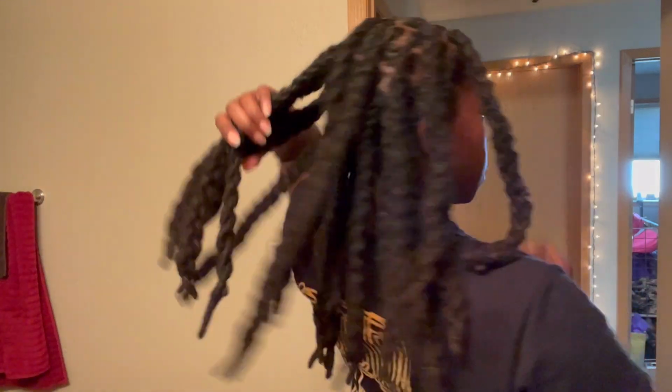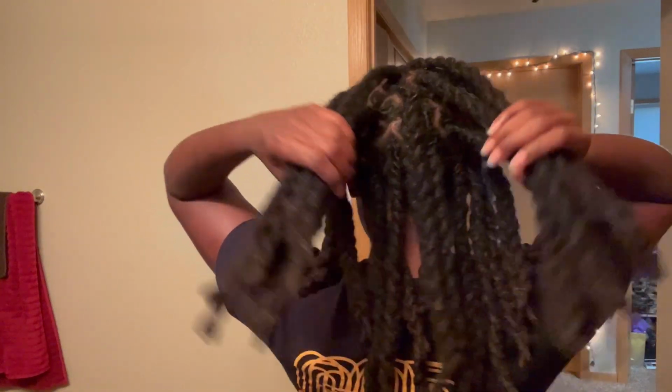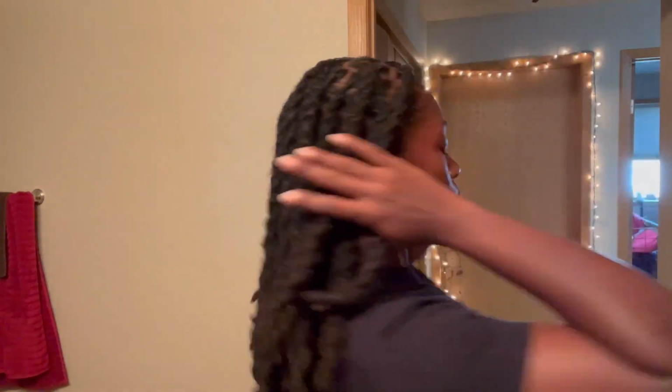But here we have the final look. Look at them braids. And no, I did not fold under my ends. You can do that for a neater look. But anyway, I love how my hair turned out. I hope you guys do too.